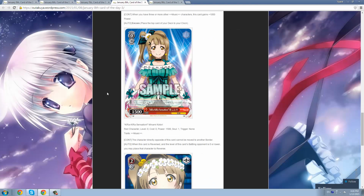Next up is this really awesome card, 001500R Music. The character directly opposite of this card cannot be moved to another border, and it's a level 0 Suicider. So it's an exact copy of the Little Buster Suicider. Crap, I don't remember her name. I don't remember. Anyways, pretty much an exact copy of the level 0 Suicider, but in Little Busters, it's from the anime booster.